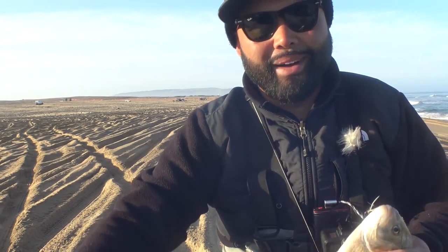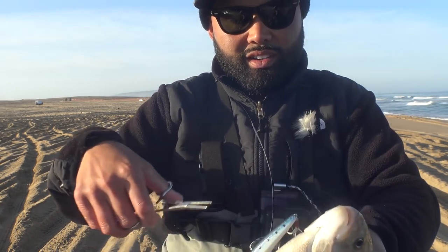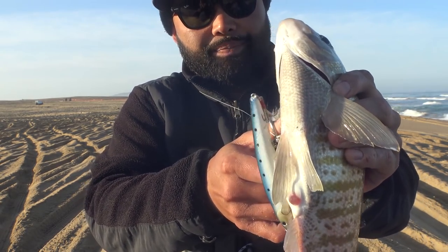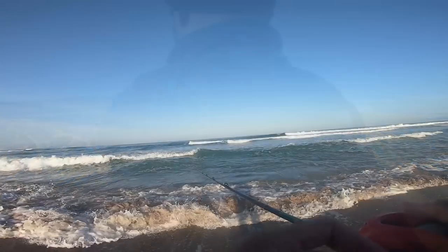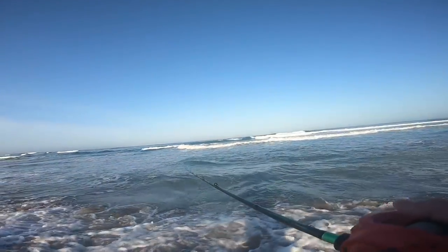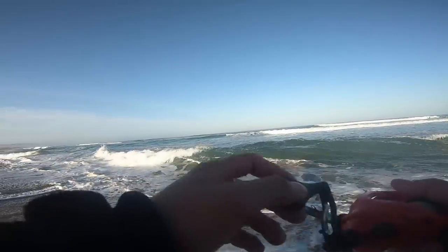Okay, so the Lucky Craft bite is definitely heating up. Second one on the Lucky Craft. This is the glow sardine. Super glow sardine is what it's called precisely, but it actually glows in the dark, which is pretty freaking neat. That last fish didn't hit too far away. It hit maybe a quarter of the way from the end of my cast to me, so that was pretty nice.